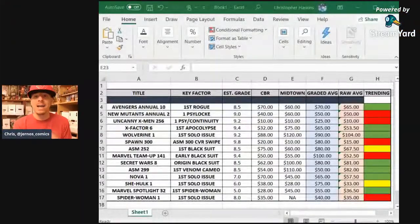All right, guys, let's bring up this data. Okay, so here we are. We got a full-on breakdown here, and we're going to start with the top. As you can see, all the way to the left we have the title of the book and the issue number. Then the key factor, what makes it an option to want to send it to CGC. Why is it a key book? What's hot about it? We got my estimated grade.